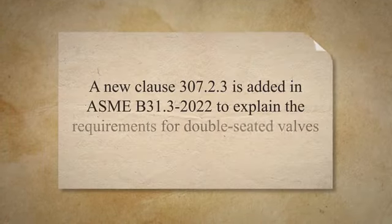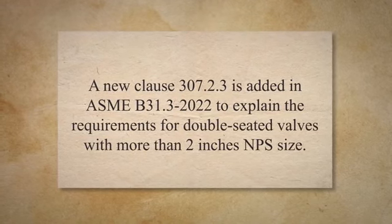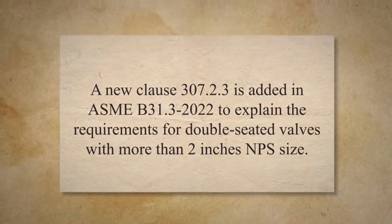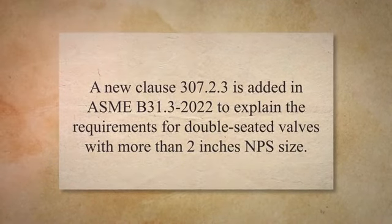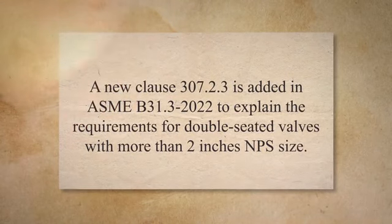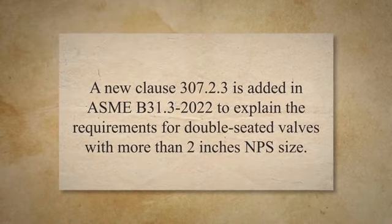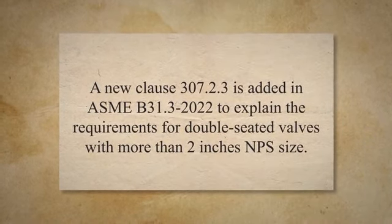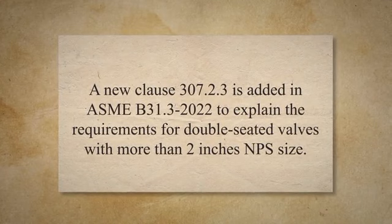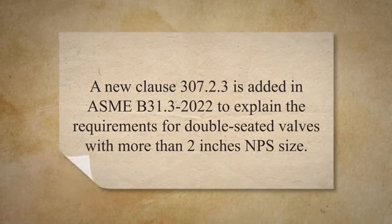A new clause 307.2.3 is added in ASME B31.3-2022 to explain the requirements for double-seated valves with more than 2 inches NPS size. As per that, the designer should determine if a change in fluid phase or temperature can result in pressure between the valve seats above the pressure rating of the valve, and if that happens, the valve cavity must be designed to absorb that increase in pressure or equipped with a relief system.